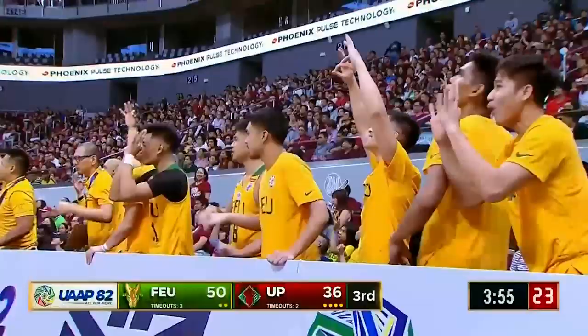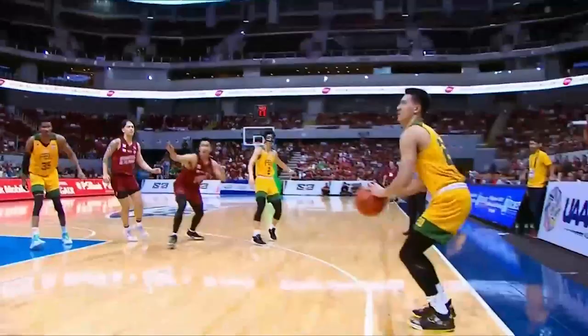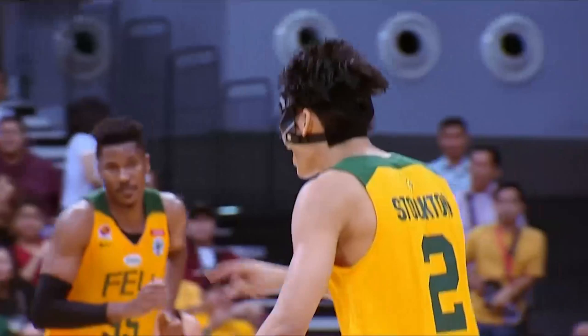Two different ones, though. This was a ball movement inside, outside, open shot. That is just beautiful basketball. Terrific ball movement and spectacular shooting from outside for the quarter.